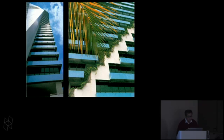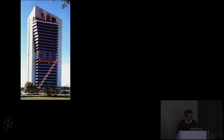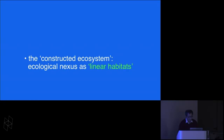And with this project, the two planters were connected by a trellis so that the vegetation can climb up from one end to the other end. And the idea was to step up the building. But of course, halfway up the building, you run out of building. So we brought it across the floor, and that's where we put the mechanical systems. We call it the plant rooms of the client, and brought it up on the other side. Again, you can see the cores on the east and west side, and it's the same idea again.